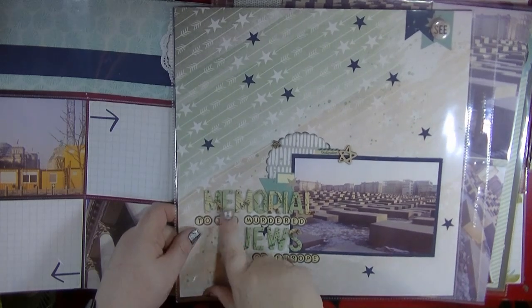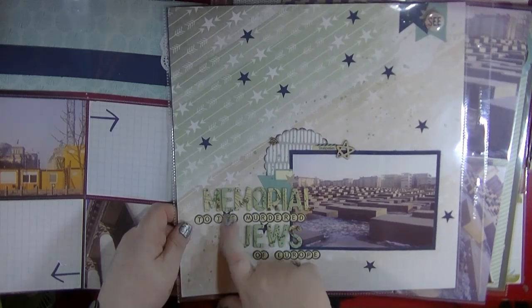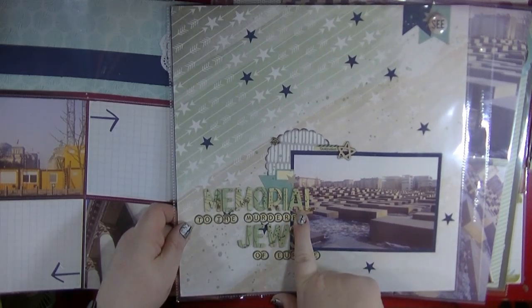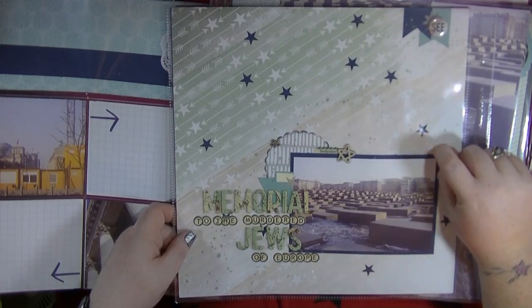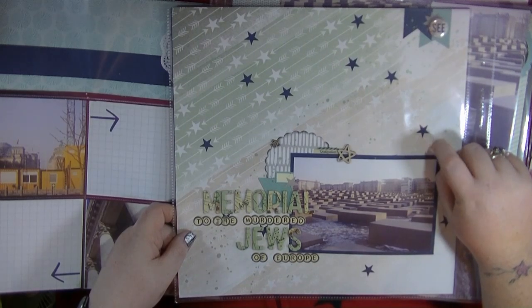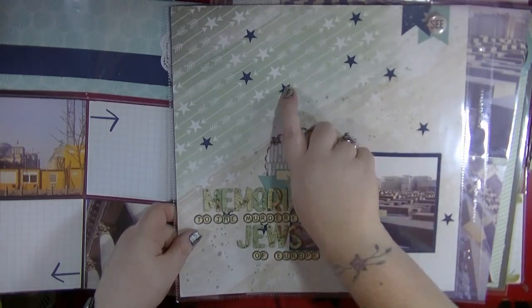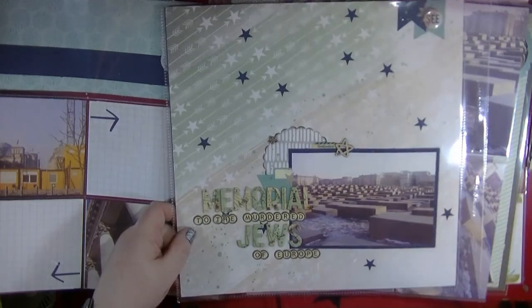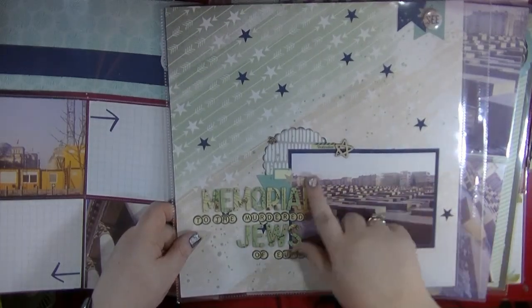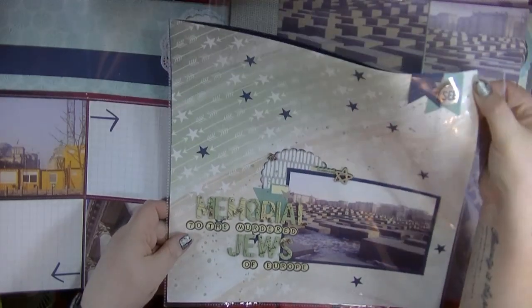So I've just used these October Afternoon matte print, and these are October Afternoon little circle letters, and I've just used this paper, which I think was from Pink Paisley. It might have been a colour wash one. I can't remember. It had these stars already cut out, so I've backed it onto a piece of blue paper. I've then mounted the photo here, and then just this little flare up here that says C.